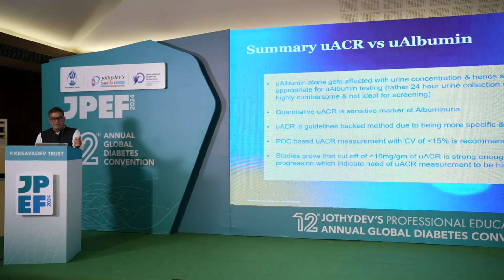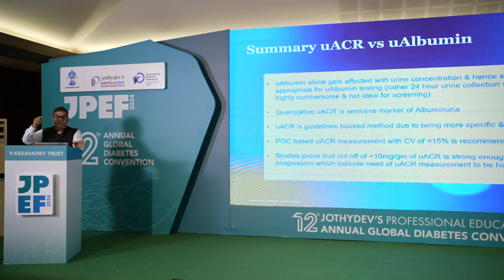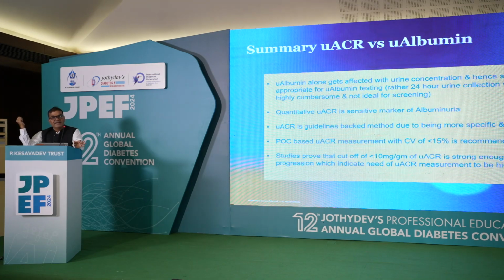To summarize, urine albumin creatinine ratio alone gets affected by urine concentration, hence a spot urine sample may not be appropriate. Ideally, a 24-hour urine albumin collection would be the right method. That is what is ideal, but it was not very convenient, and that is the reason for the quantitative urine albumin creatinine ratio. Before that, we used to do spot microalbumin, which was not reliable either. Then the method came that you should ideally do a 24-hour urine albumin creatinine, and then the quantitative urine albumin creatinine ratio came, which is a very sensitive marker of albumin. The urine albumin creatinine ratio is the guideline-backed method due to being more specific and sensitive.